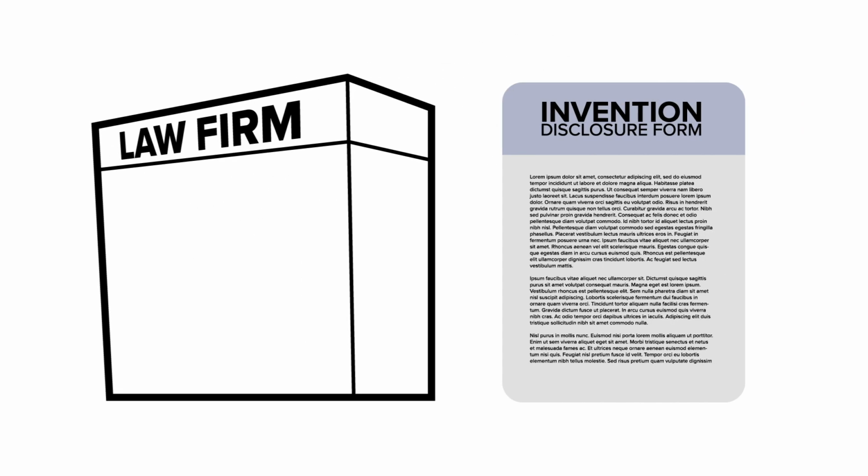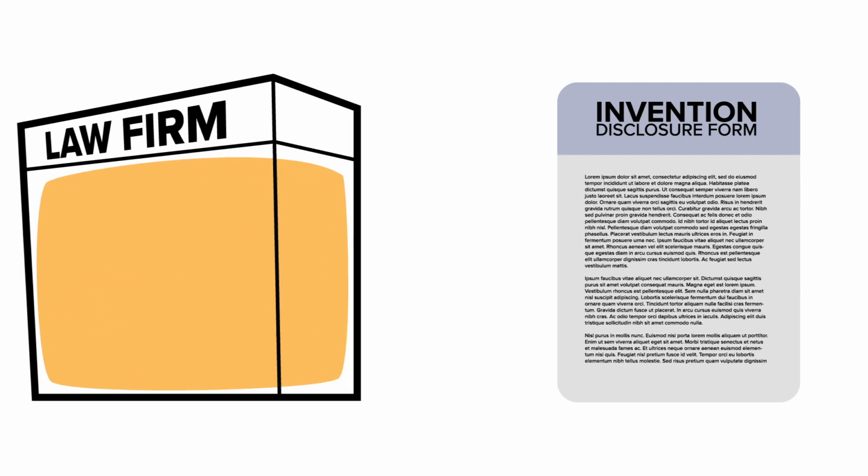However, the more others know about an invention, the greater the possibility of it being revealed. Many law firms will have clients sign an invention disclosure form. This is confidential and doesn't count as public disclosure.